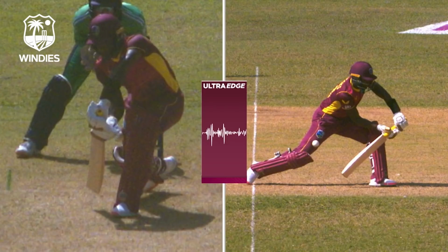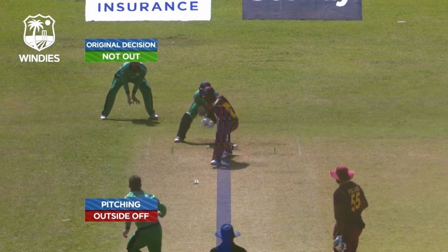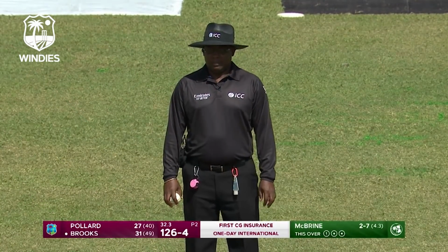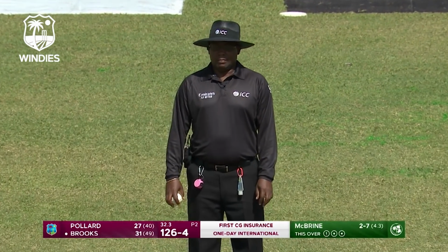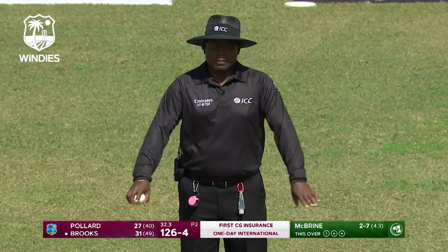No, clear gap between bat and ball. Yeah, so I agree. It's pitching outside off. The impact's outside off as well. Thank you. We're going to go back to Nigel on field. Nigel, you're on screen. Stay with your not out decision. You can make your signal now. Hasn't hit the front pad.